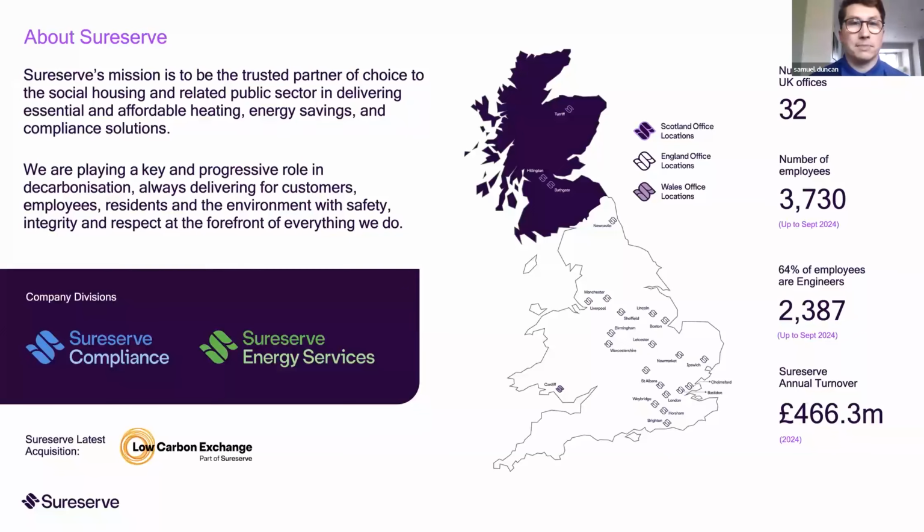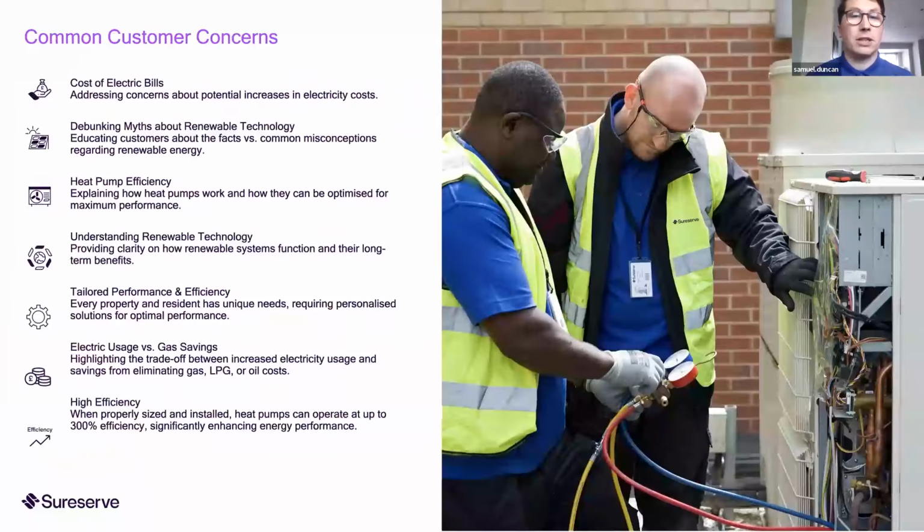Next slide, please. The concerns that we get are cost of electric bills and the heat pump efficiency. And we try and debunk myths about renewable technology and misconceptions regarding renewable energy to try and educate customers and communicate across from engineer with manufacturers to the consumers just how to really perfect these systems and how to tailor it to individual house and residents' needs.